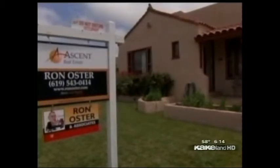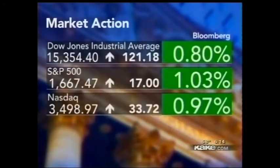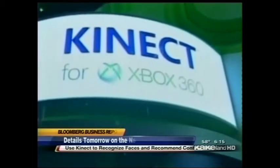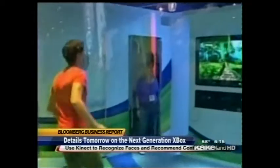Watch for more bullish headlines on housing. Economists forecasting reports this week will show some home sales climb to the highest level in more than 3 years. Higher close for stocks back on Friday on reports showing improved consumer sentiment and continued strength in the economy. Now watch for details tomorrow on the next generation of the best-selling Xbox. Sources say Microsoft's new gadget will use a Kinect sensor to recognize faces and recommend content based on a user's interests. At the New York Stock Exchange, I'm Jane King with the Bloomberg Business Report.